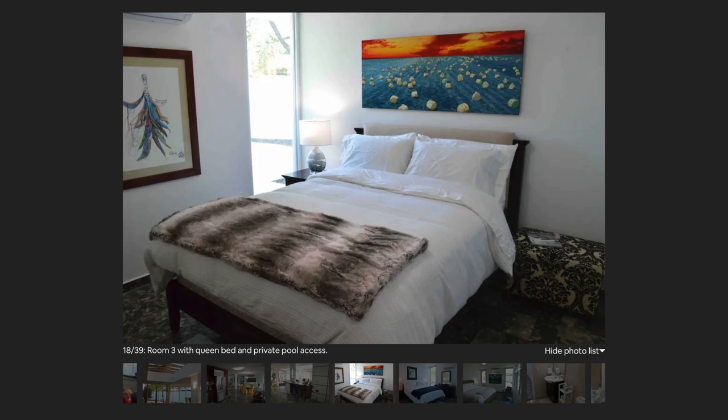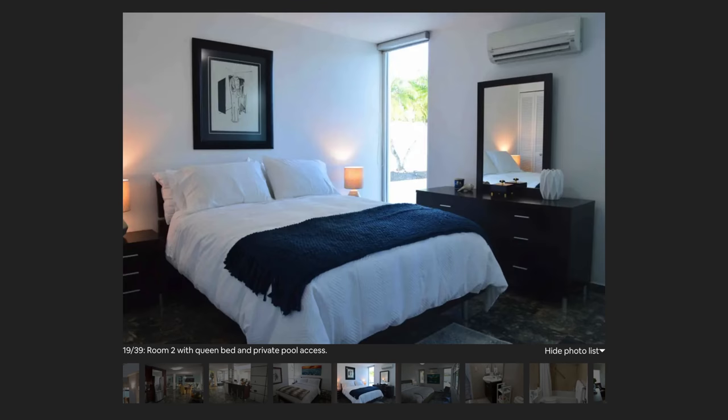Jorge. Here's room 3 with the queen bed and the private pool access. I'm not sure why we're starting with room 3 as opposed to the master bedroom, but I'll keep clicking through and maybe I'll figure it out. Nice photo, looks very comfortable. I love the art, nice and colorful.